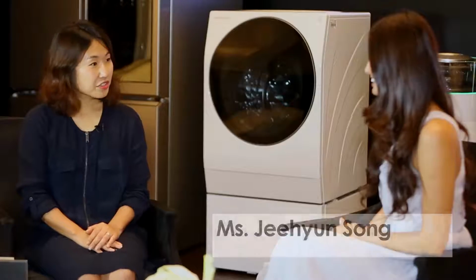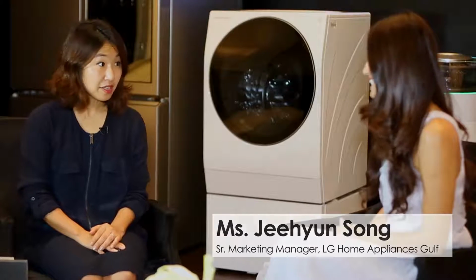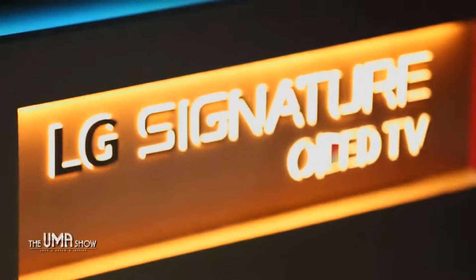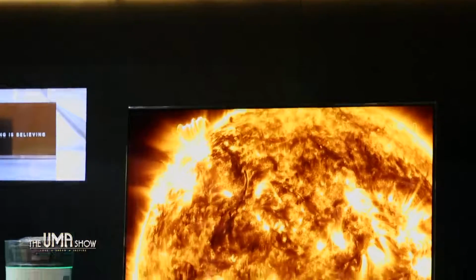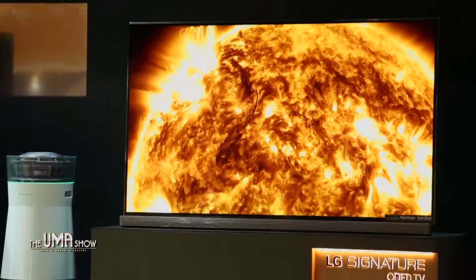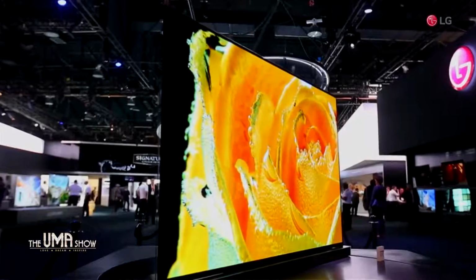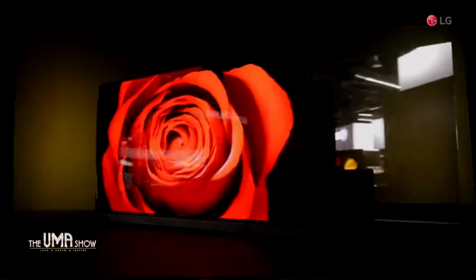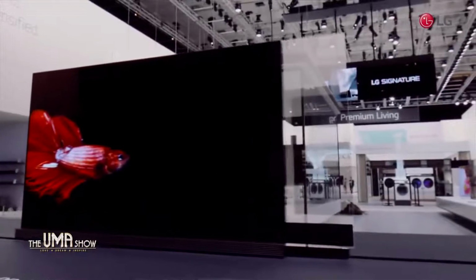What are the products in the Signature line? I would love to have their description. LG Signature has four different products. The first one I'd like to introduce is the OLED TV. The OLED TV basically provides maximum picture quality with a 4K resolution and multi-high dynamic range. And then the second thing about the OLED TV is a beautiful design, which is a picture on the glass design.